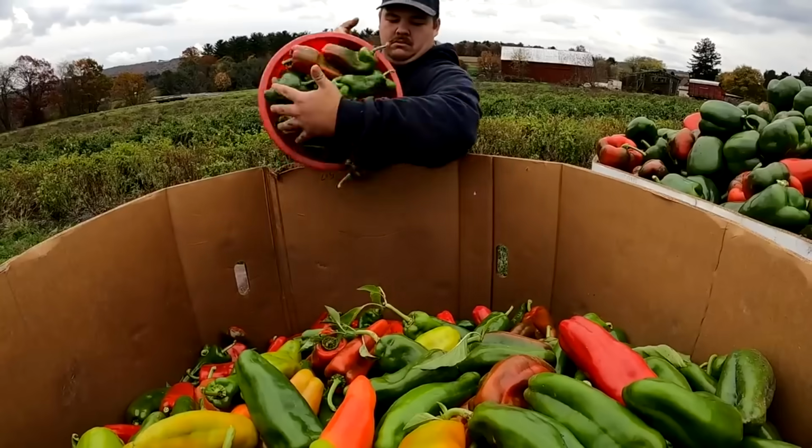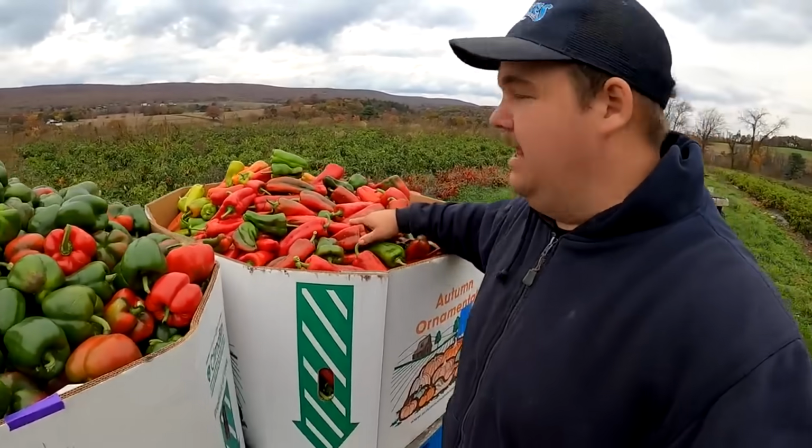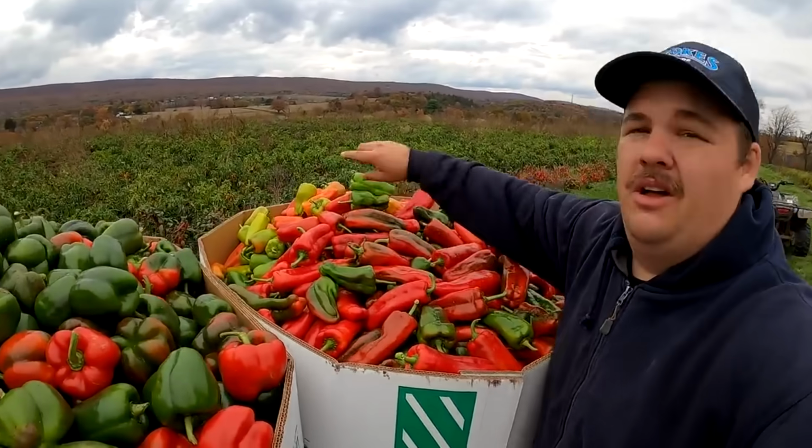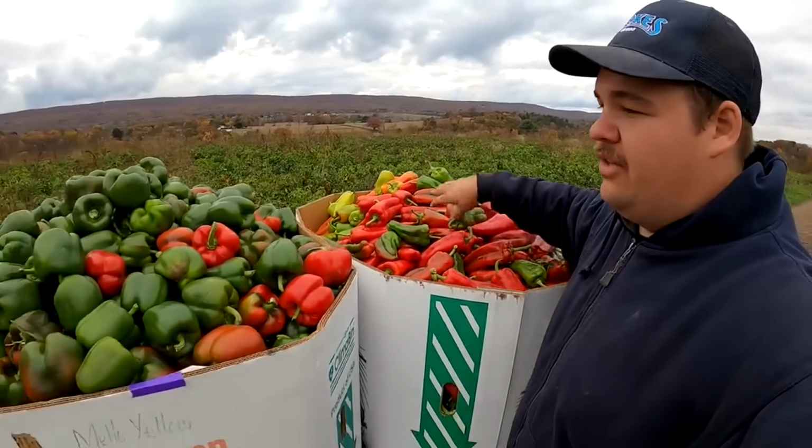Nice peppers. We just finished off our bin of Italianelles. Now we do have some Cubanelles in here as well. They're the lighter peppers over there. We've got some really nice red and green color, the same with the bell peppers. Now that makes us very happy.